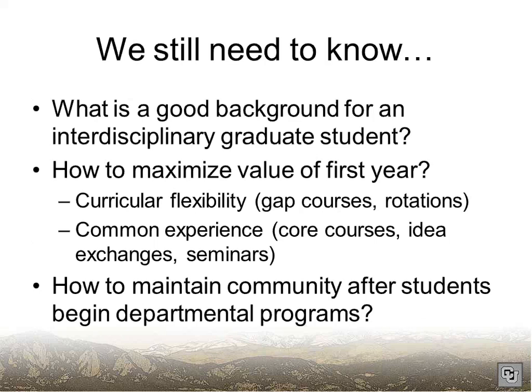So you see here what we need to know, but I'll go ahead and wrap it up. One of the main things we want to do is really try to maximize the value of the first year. And one of the things we constantly debate is curricular flexibility through gap courses and rotations versus common experience through core courses, idea exchanges, and seminars. So with that, I'll thank you very much for your attention.